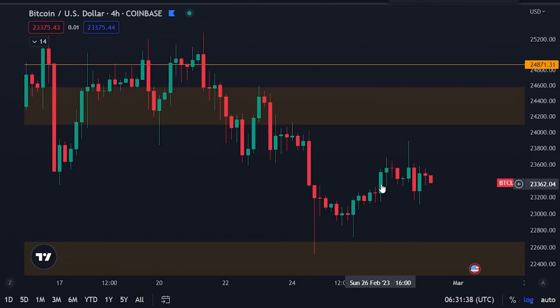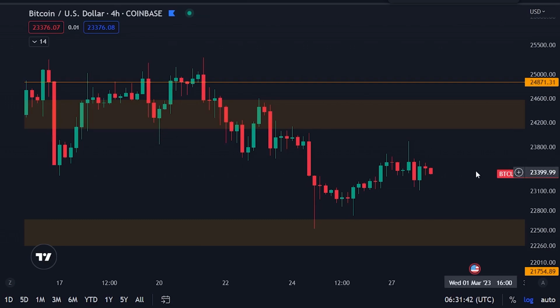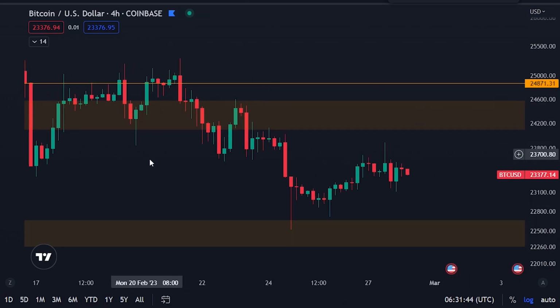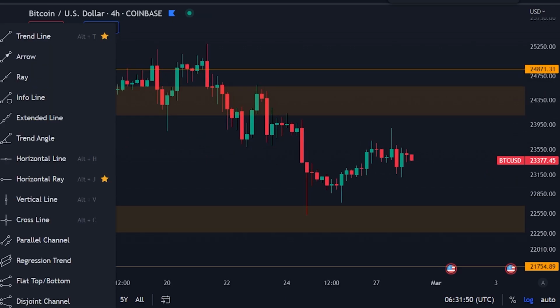And first, I want to talk a little bit about the 4-hourly time frame for Bitcoin, because Bitcoin is still going sideways, still consolidating in between these two ranges I've been setting up here previously. So everything's still going according to plan.